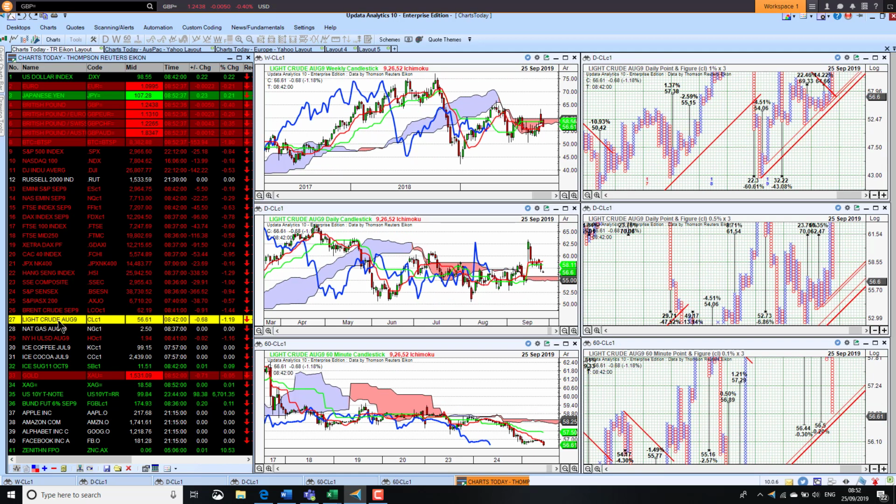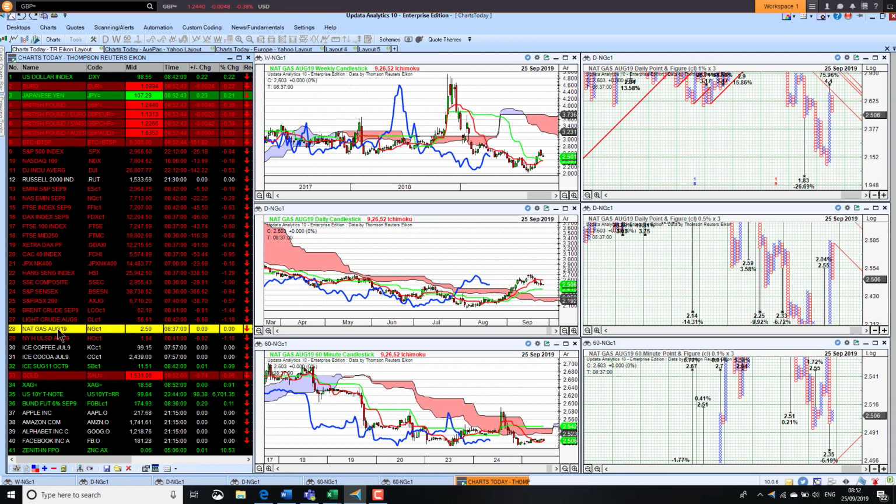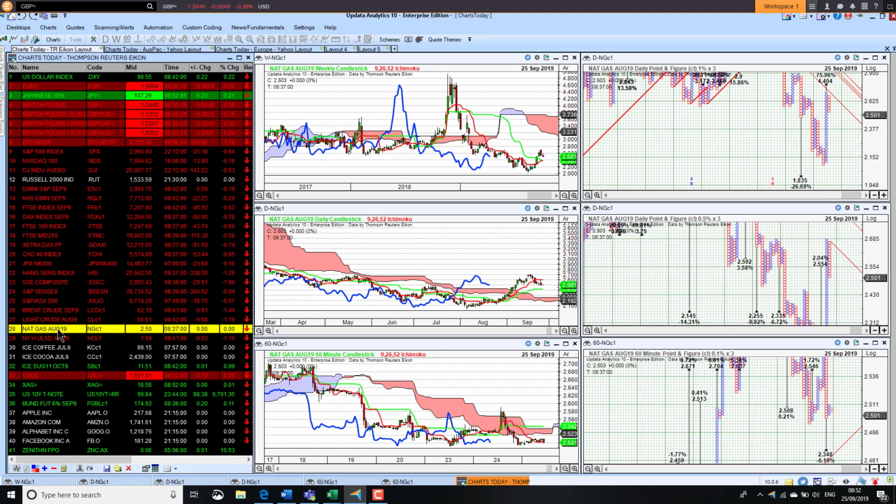And if we look at WTI, that's also happening there as well. No great surprises there. US NatGas sitting at $2.50, so we're bearish on the short term there. The medium-term transition still holding to bullish.